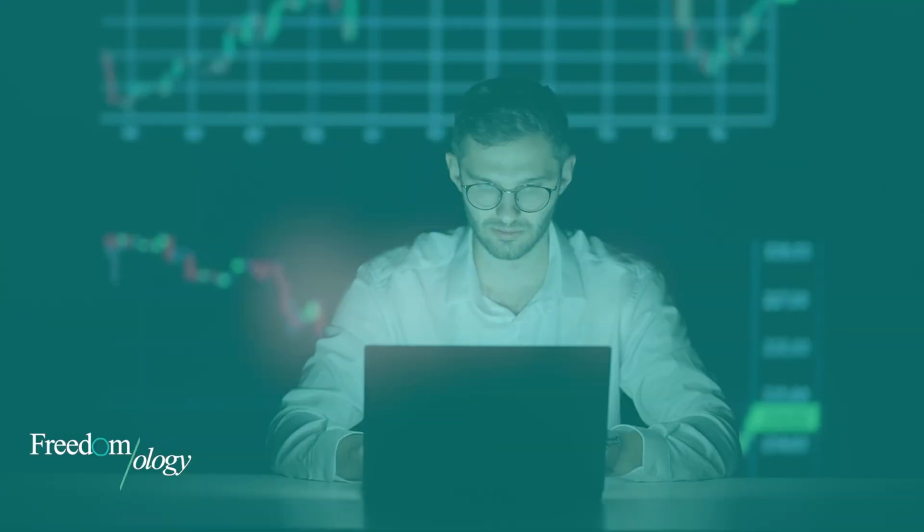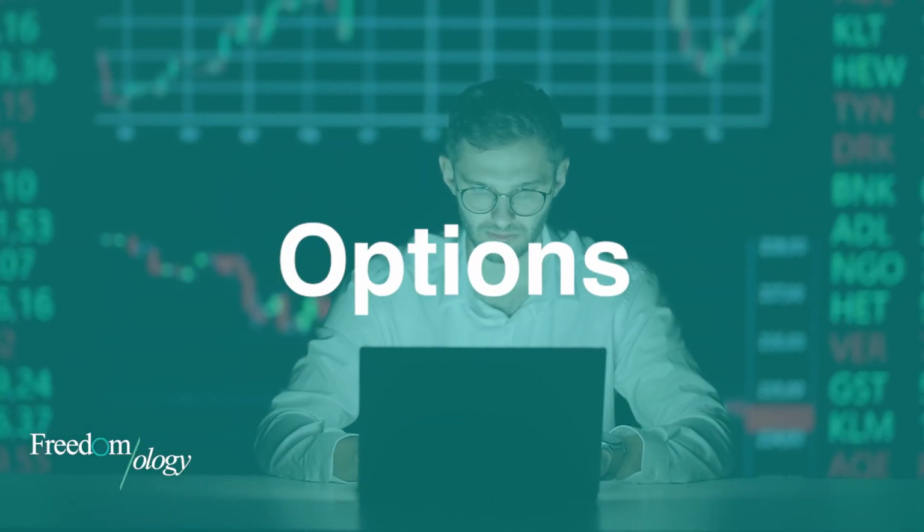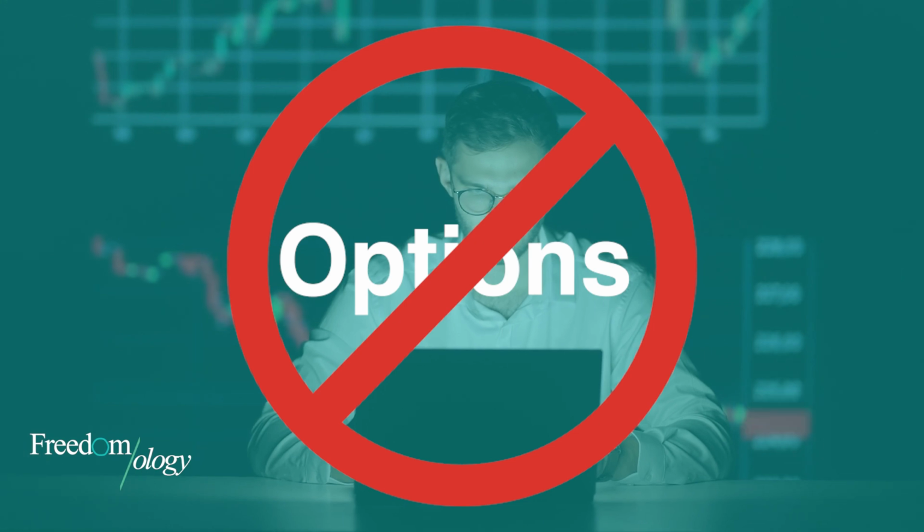But setting up the account and funding it, that's the easy part. Now that you're set up, let me save you thousands of dollars by telling you what not to do as a new investor. First, see that tab labeled options in your brokerage? Consider it off limits for now. Options trading is advanced, complex, and the fastest way to lose everything when you're first starting out. I've seen new investors blow up their entire accounts in days messing with options.